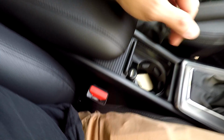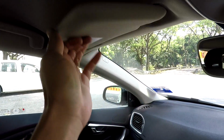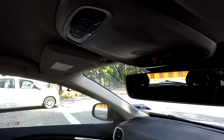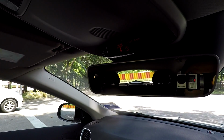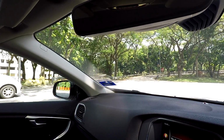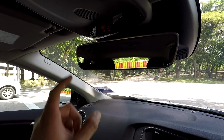Nice. Alright, so oh, gimbal, what are you doing, gimbal? The lights there. No sunglass holder again. I have to say, this type of cars, right, they appeal to ladies a lot and they love their sunglass holders. But they can put it elsewhere, you know, behind the waterfall dash.